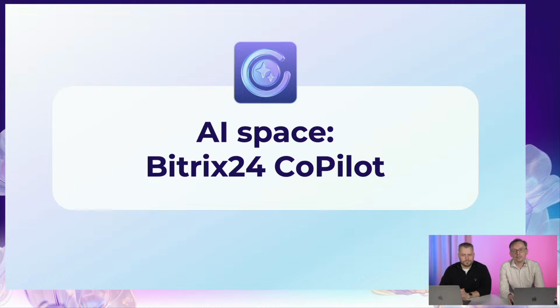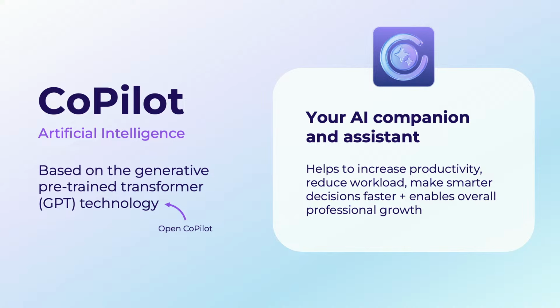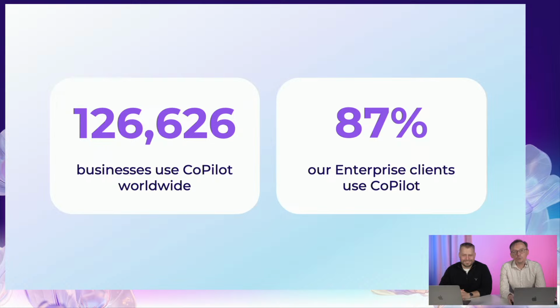Okay, let's talk about AI. The name for our AI assistant is Copilot. That's what we call it in Bitrix24. No resemblance to Microsoft. It just happened to be the same name. And over 100,000 Bitrix24 accounts are now using Copilot worldwide. And again, the larger the company, the more employees, the more reliant they are on AI assistants, because they understand both the necessity, the advantage, and the value that the AI assistant Copilot offers.